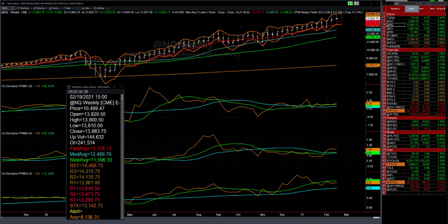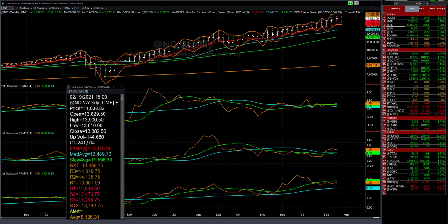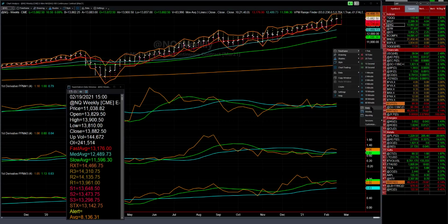You see the PPMs still remain in a very robust mode. We have PPM 1 at 1.16, PPM 2 at 1.06, and 1.05 on PPM 3. Anything over 0.25 is an uptrend, so we have plenty of support. And it's interesting as we look at the grid, the S1 number is 13,142 with the 10-week moving average at 13,175. That is your major support on an intermediate level.